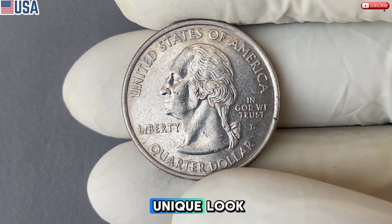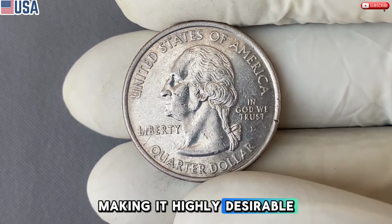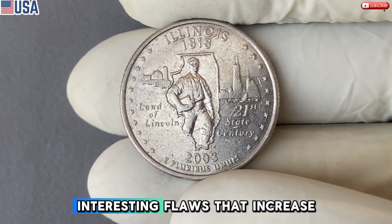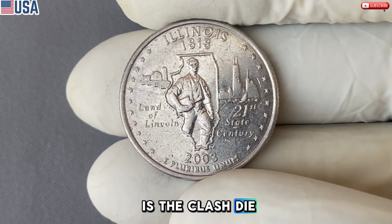This creates a unique look that sets the coin apart from the rest, making it highly desirable to collectors. The Illinois quarter is also known for some other interesting flaws that increase its value. One of these errors is the clash die mistake.